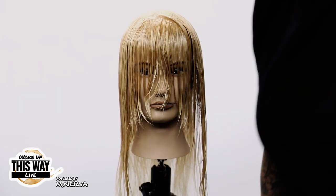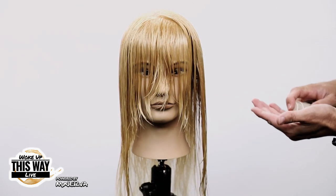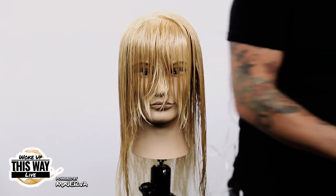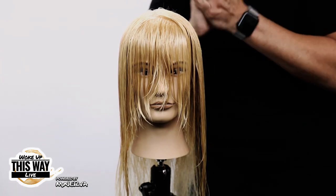I'm going to put some product in. Joico Blonde Life, brilliant glow. Smooth the hair a little bit.